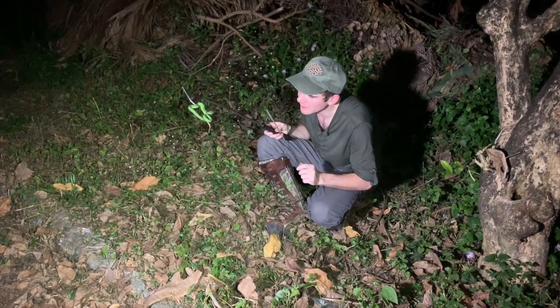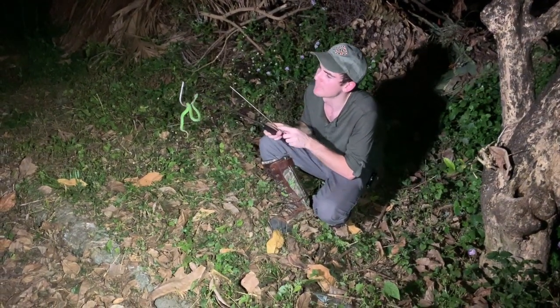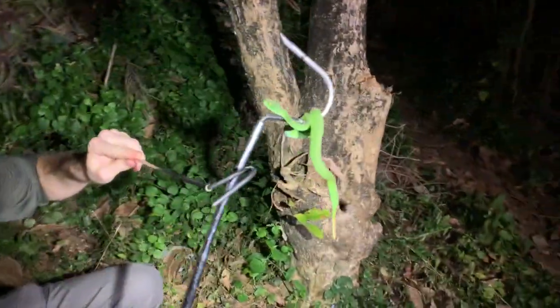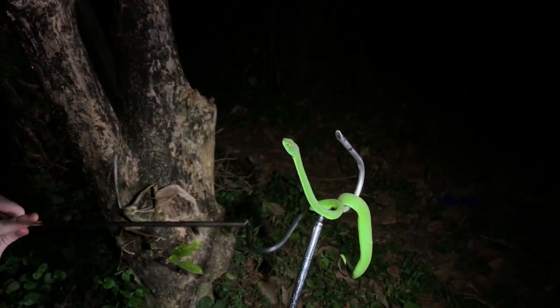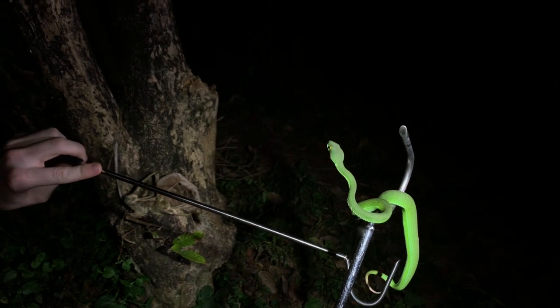Hi. Now, macrops actually refers to the large eyes. And they are aptly named. You can see, if you want to come a little closer, it does have some pretty bug eyes. Wow, look at that brilliant green. There's actually some blue highlights as well towards the middle and towards the scales on the belly. Wow, look at that. You are pretty, aren't you?